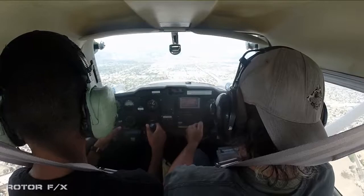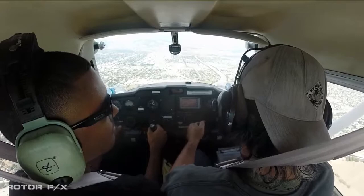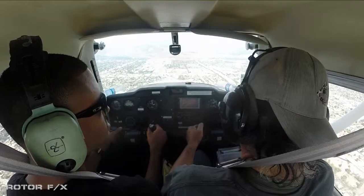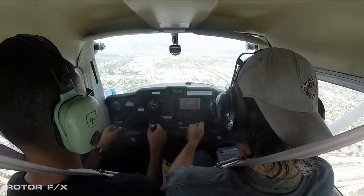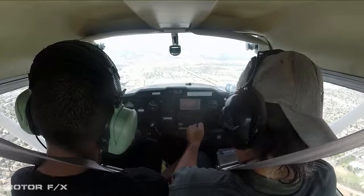You see the runway, right? Yes. That's turbulence pulling us down. Now give me 20 degrees of flaps, 20. Hold the nose down, it's going to try to come up.